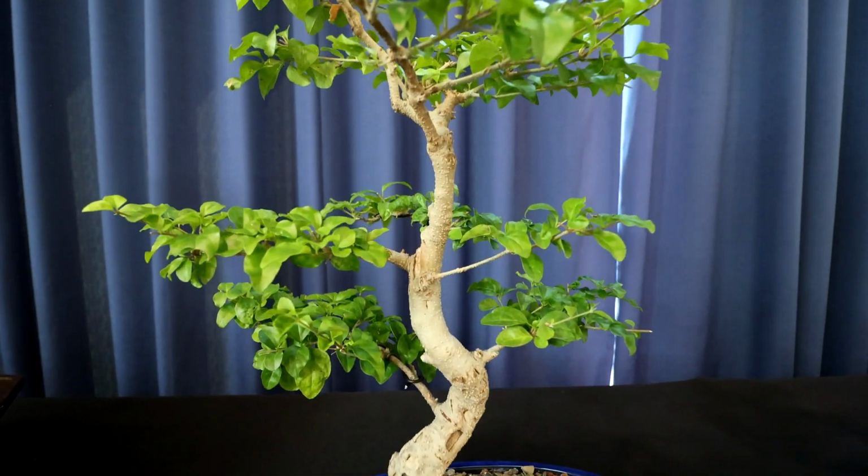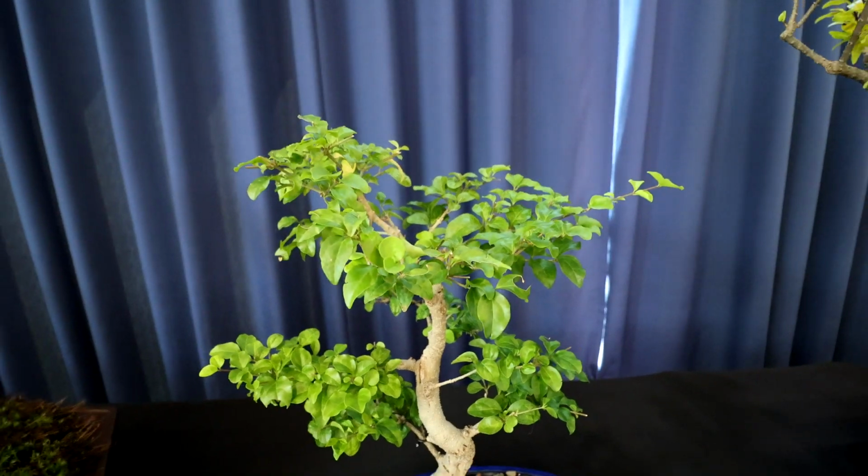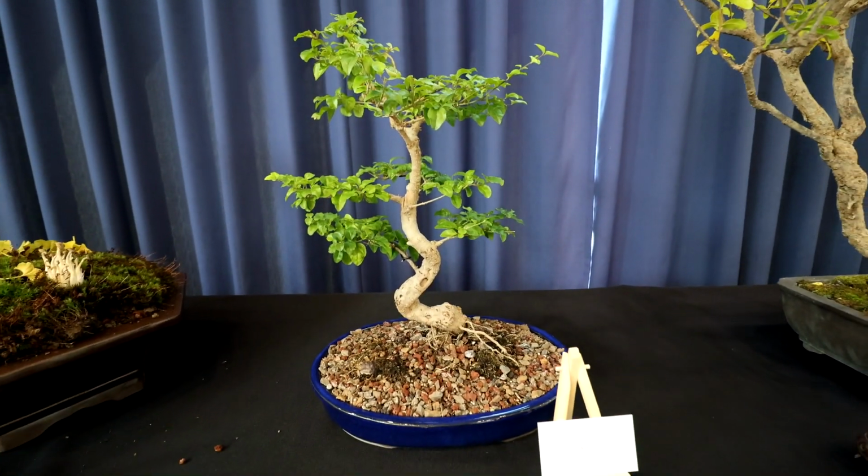And here's a Ligustrum, Chinese privet. Looking really nice. Those leaves look good and healthy. Wow. In a blue pot.